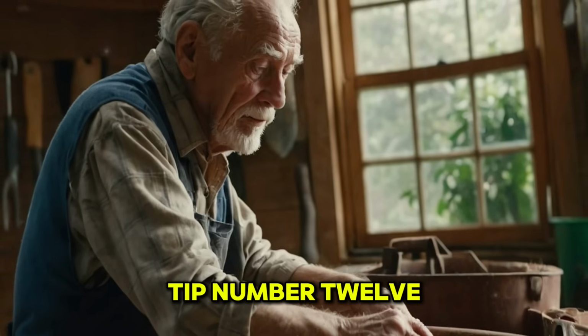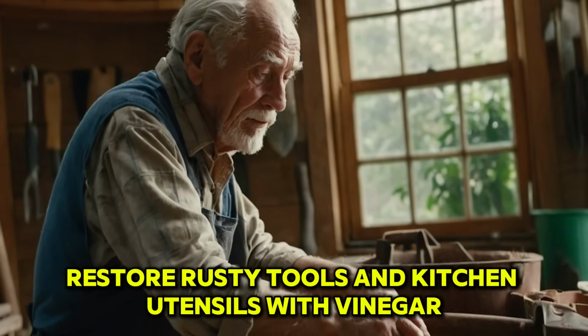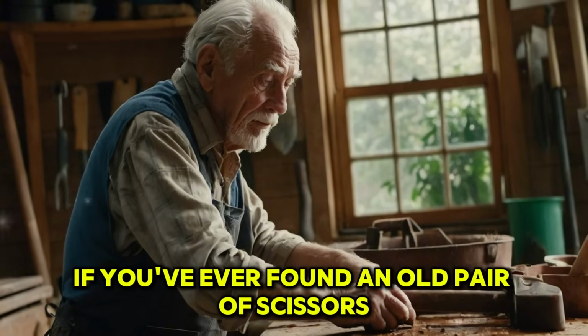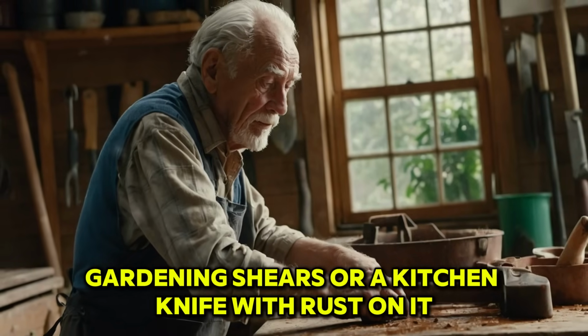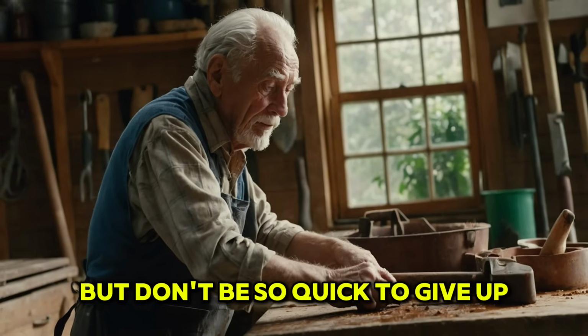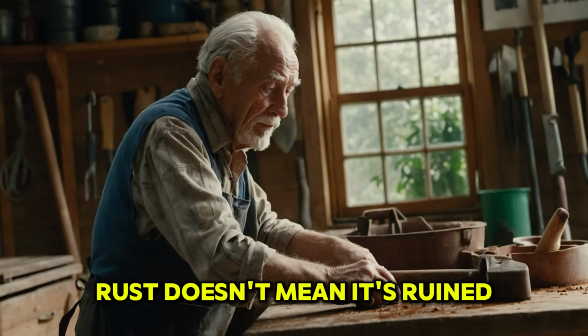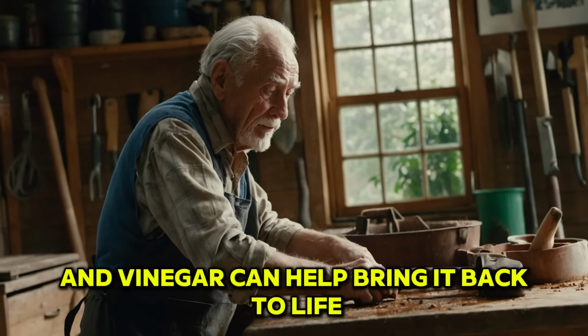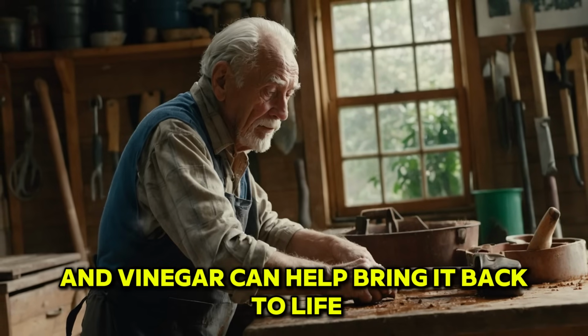Tip number 12. Restore rusty tools and kitchen utensils with vinegar. If you've ever found an old pair of scissors, gardening shears, or a kitchen knife with rust on it, you might have thought it was time to throw it out. But don't be so quick to give up. Rust doesn't mean it's ruined. It just means it needs a little care, and vinegar can help bring it back to life.